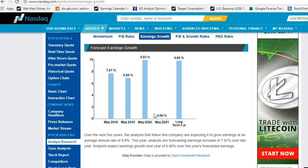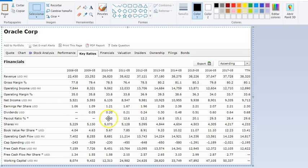I've gone through the balance sheet of Oracle. It's got plenty of equity in relation to its long-term debt, plenty of earnings, and pays a dividend, as we see here as well. The dividend has actually increased from 5 cents a share back in 2009 all the way up to 68 cents a share at present on a trailing 12-month average.